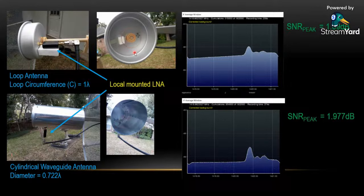The circular loop antenna, which I don't think I said, is actually a one wavelength loop here. This one, I got 1.09 dB. And then with the cylindrical waveguide antenna, which is going to be the best one, I was able to get 1.977 dB. That's the best signal I was able to get.